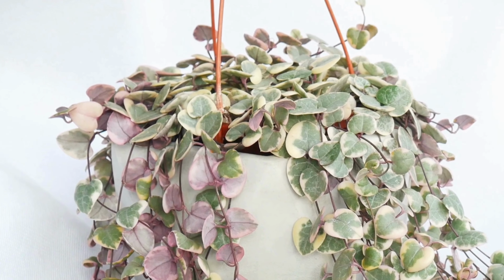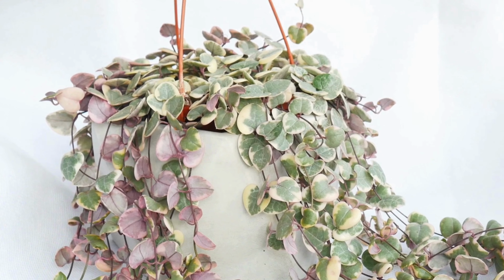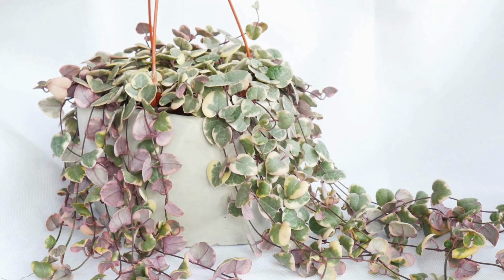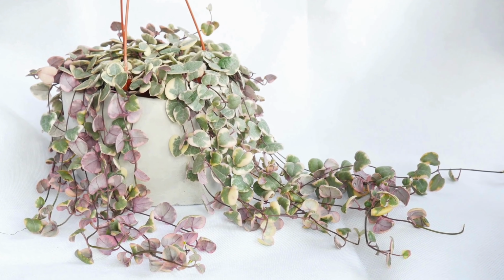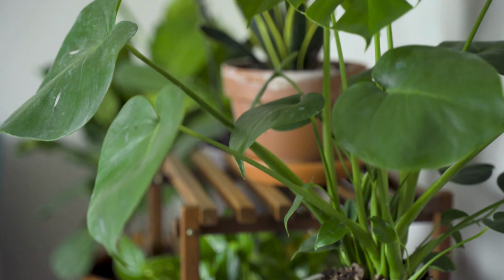And that wraps up our tour of the top 10 houseplants with heart-shaped leaves. From the dramatic monstera to the sweet little string of hearts, each one brings its own kind of charm into a space. These plants aren't just pretty faces either. Many of them clean your air, boost your mood, and make your home feel more alive. If you're looking to add some love and life to your indoor jungle, you can't go wrong with any of these.